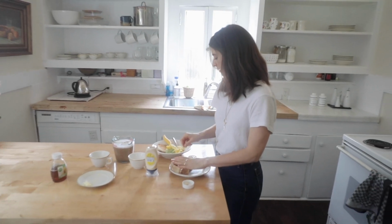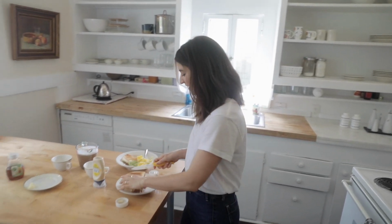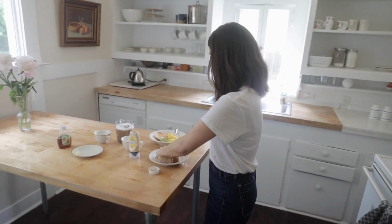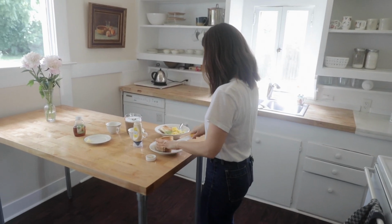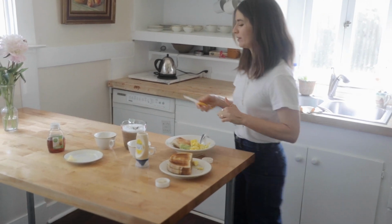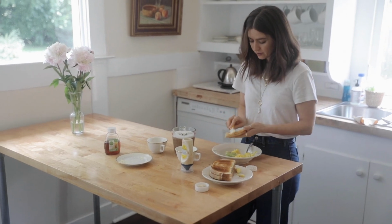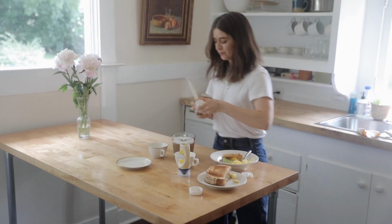And there's one more thing that I want to get out of the fridge, which is some watermelon. Zach and I love to have some sort of fruit with our breakfast, and this time of year has just been absolutely amazing for that. Oh yeah, I need to butter my toast. And then I add honey to it.